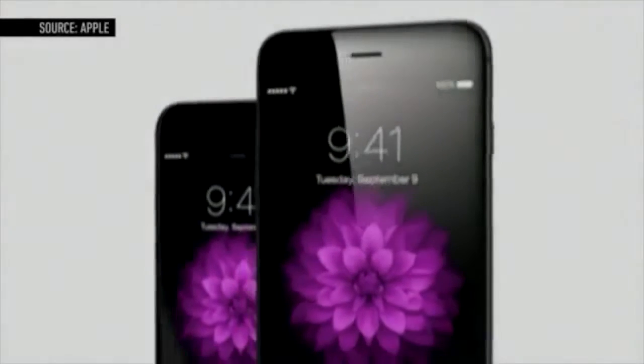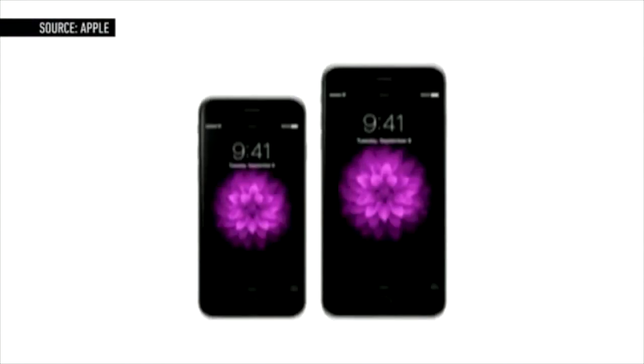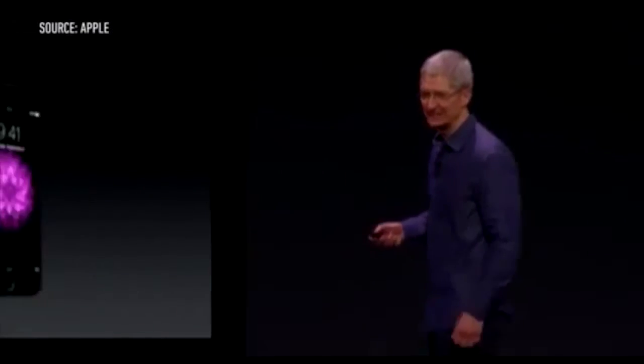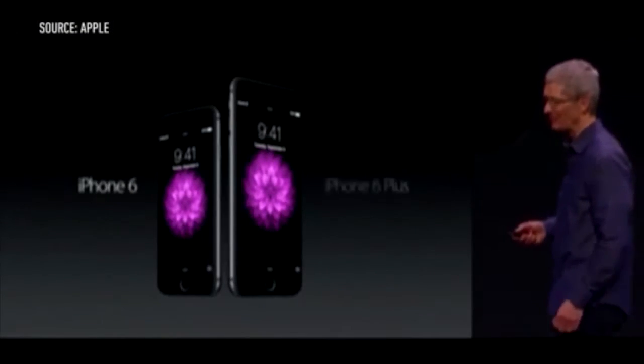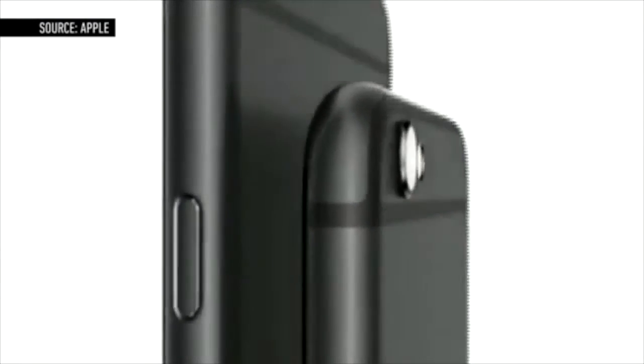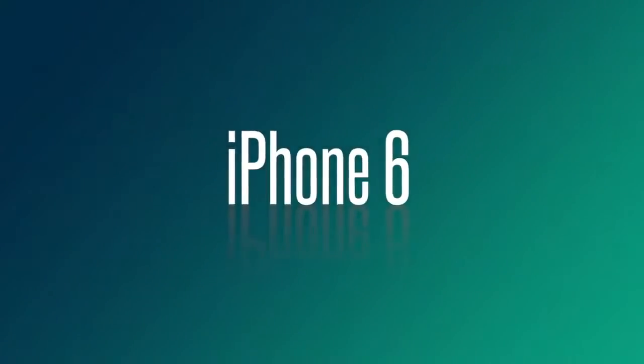So this year, iPhone potential buyers were in for a treat. Not only did we get one, but we got two different variations of the iPhone 6: the iPhone 6 and the iPhone 6 Plus. And if, like me, you're a little confused at the moment, then hopefully this video should make it easier for you to decide.